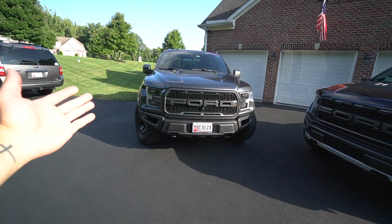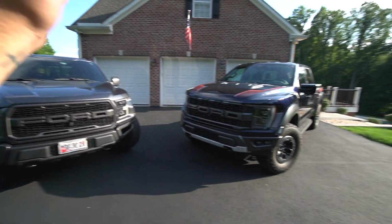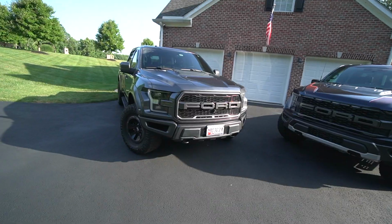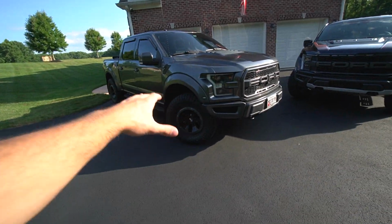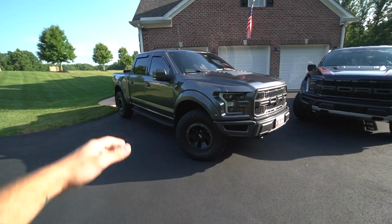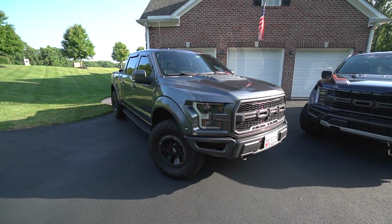Let's get in it and compare the two because there are a lot of things I like on the Gen 2 over the Gen 3. Let's get into it. So, a little backstory. This Gen 2 is a 2017. We are the original owners. We bought this truck brand new as soon as the Raptor came out. Absolutely, I fell in love with this Raptor.